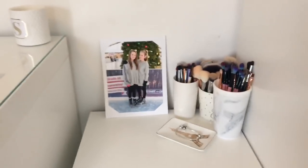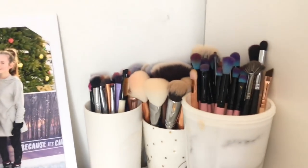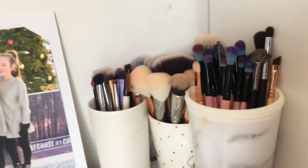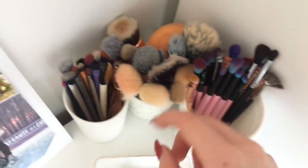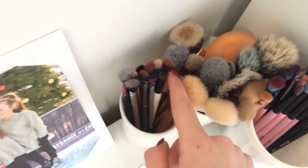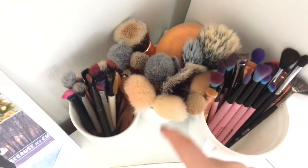Then here we have this other set of drawers, and on top of it is another picture of me and Katie from last year in Blue Water. I know, we glowed up. Then I have all these makeup brushes. I know, I'm obsessed with makeup brushes. I think they're so cool. I have so many. Spectrum ones, Morphe, Sigma, Zoeva, Real Techniques, Revolution. I have tons. Yeah, there's all of them.